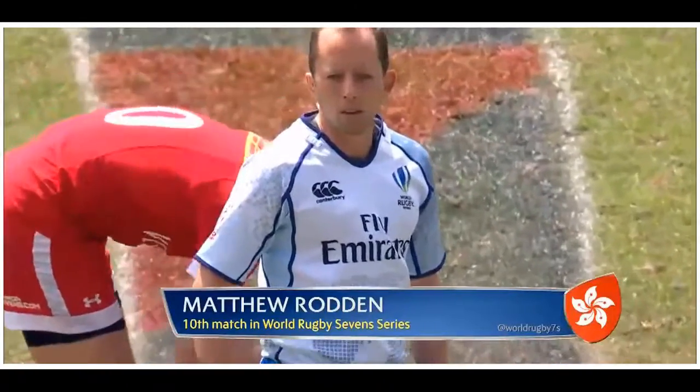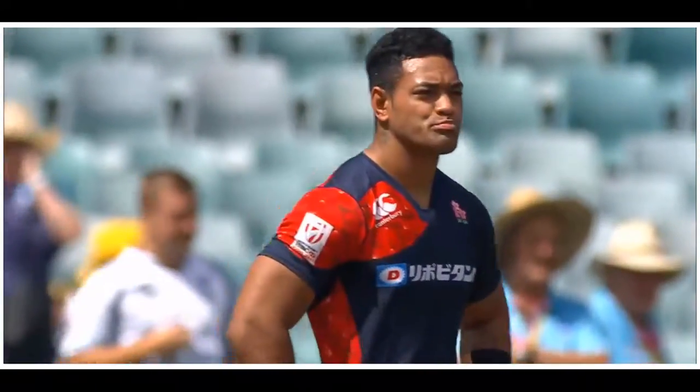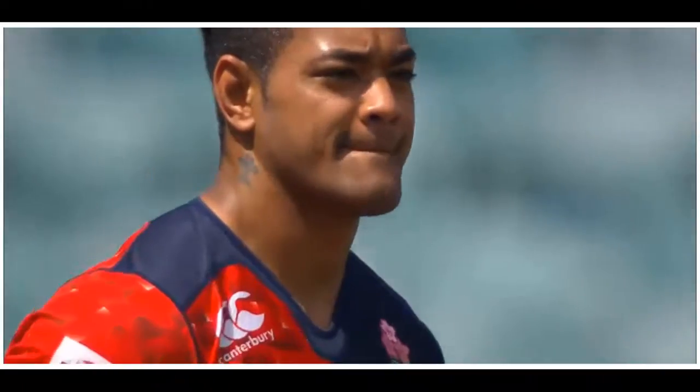Into leg 4, and we may finally see a Japanese win. They have certainly got the players to do it. It's just a matter of stringing it all together.